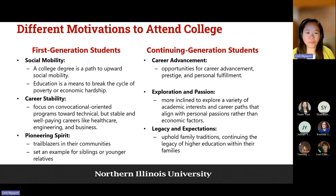The last thing here is the pioneering spirit. First-generation students are trailblazers in their community and set an example for siblings or younger relatives, or sometimes just younger neighbors in a community. While some continuing-generation students may feel motivated by the desire to uphold family tradition or expectation, continuing the legacy of higher education within their family, the motivation for first-generation students is very different. These different expectations come with different stress and anxiety, but they also provide the determination and the drive for each group to persist in college.